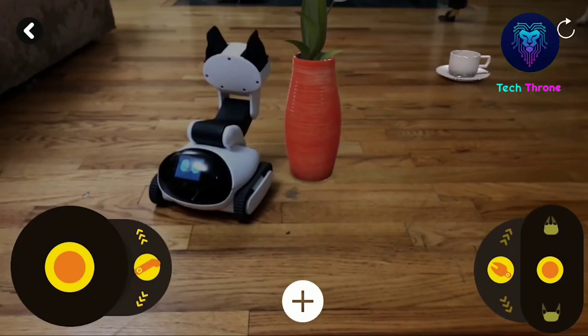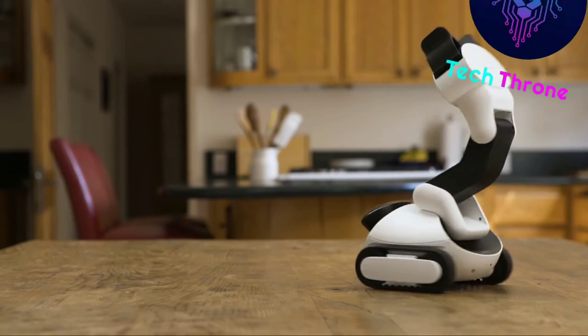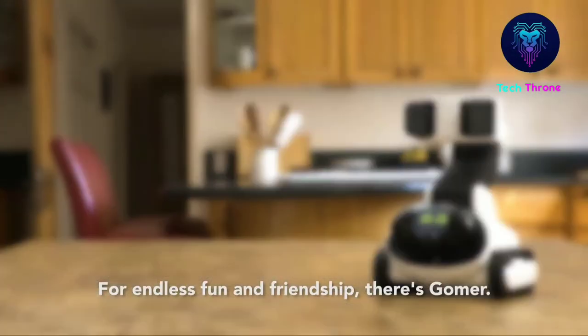In the idle mode, Gomer can perform autonomously, to follow an object, play with cubes, etc. The more you experience, the more you enjoy.